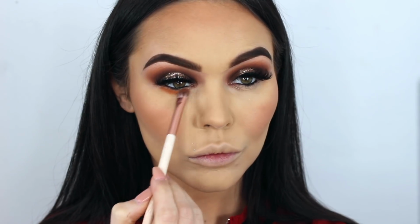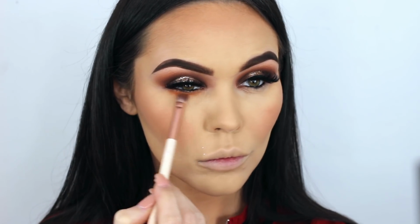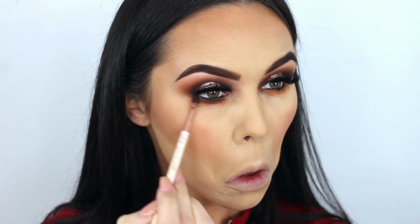And I've just lined my waterline as well using Ingot Gel Liner, as that holds and it's super bold. And then I'm going with the same colours that I used on top. So I used the orange first, which I'm using under the eye. And then I'm going in with an even smaller brush and taking the darkest colour that was in the palette that I used on top to go right against the lash line closest to the liner.